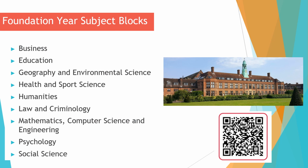The main options are business, education, geography and environmental science, health and sports science, humanities, law and criminology, maths, computer science and engineering, psychology and social science. And as suggested earlier in this presentation, there are a couple of areas, education and social science, that offer more than one subject block option. Now, if you have a degree that aligns to any of these, you will have at least part of your studies at Hope Park campus.